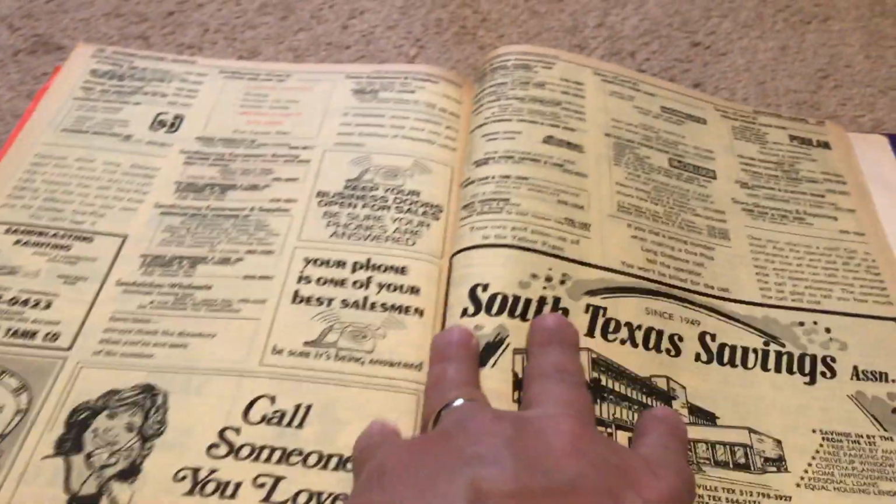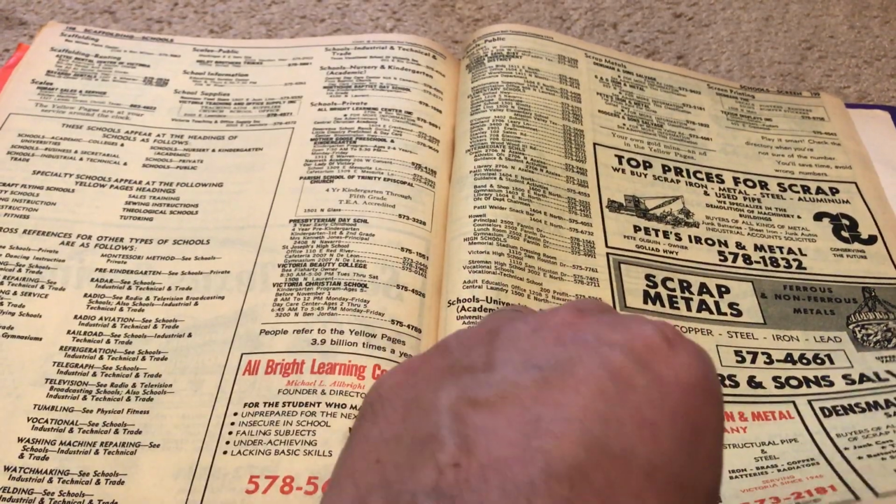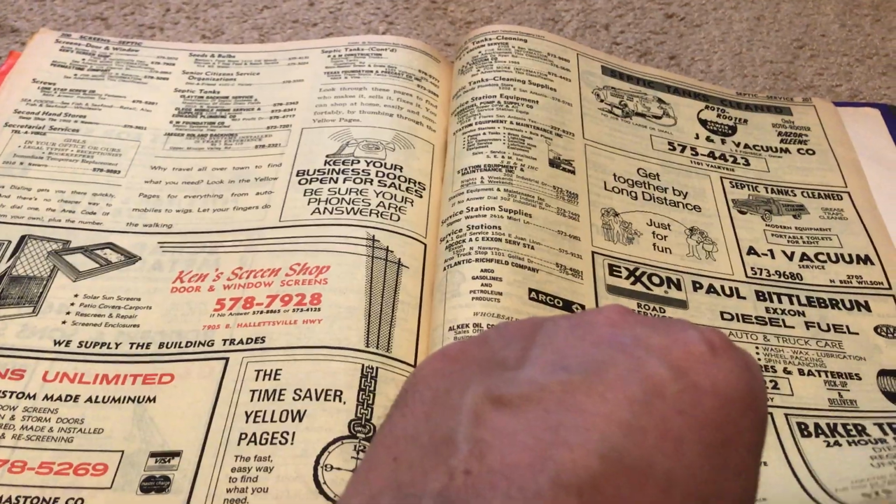This picture is 1979. You're planning your night out, choosing which one of these restaurants to go to, and something tells me the food probably tastes better then than it does now.